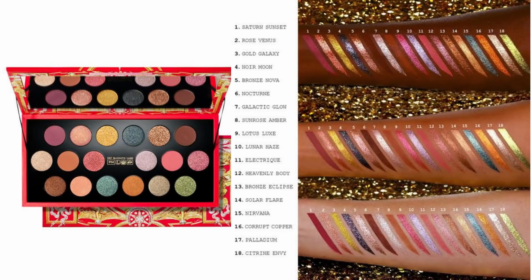And I love the big mirror, but it is that thinner cardboard packaging, so it will feel lighter. It doesn't feel as luxe as her motherships, but you're getting a lot of shadows, a lot of shades, and a lot of value for money for Pat McGrath shadows. So that's something to bear in mind as to whether this is going to be a good choice for you.